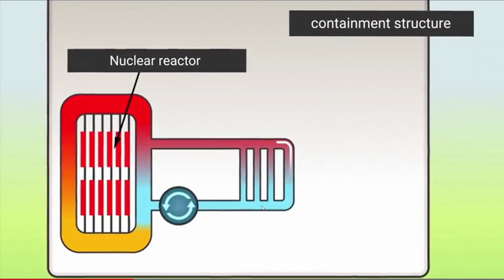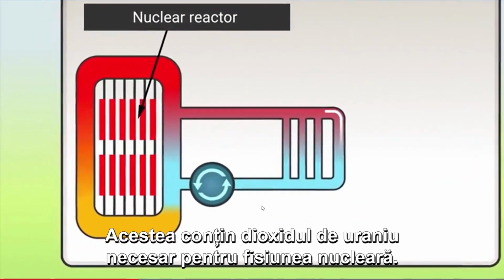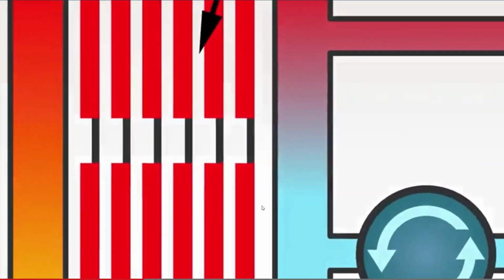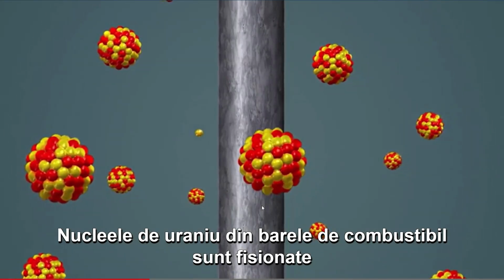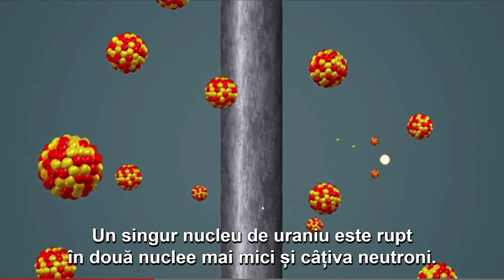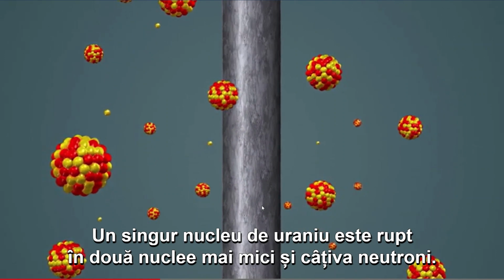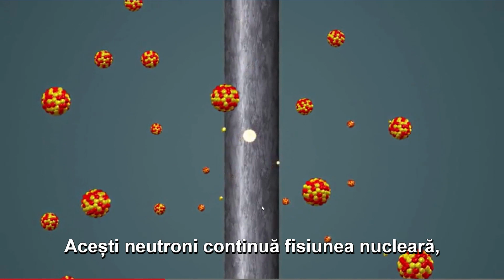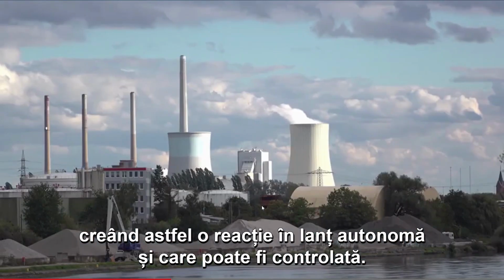We also find fuel rods in the reactor, which contain the uranium dioxide necessary for nuclear fission. The uranium nuclei inside the fuel rods are split by neutrons during nuclear fission. Thus, a single uranium nucleus is split into two smaller nuclei and a few neutrons. Neutrons cause further nuclear fission, thus creating a chain reaction that can be controlled and is self-supporting.